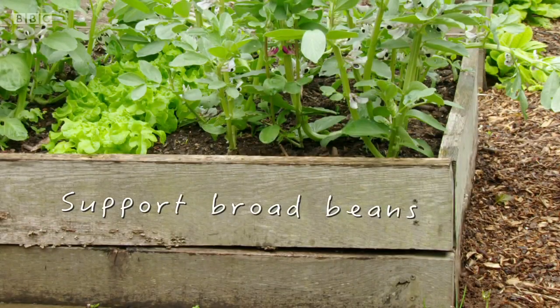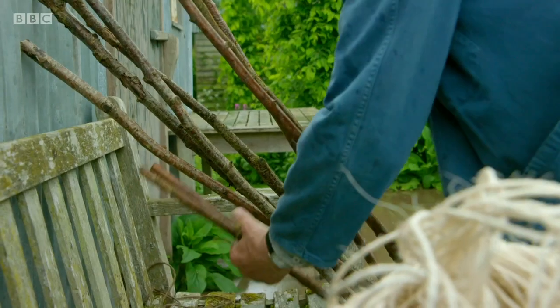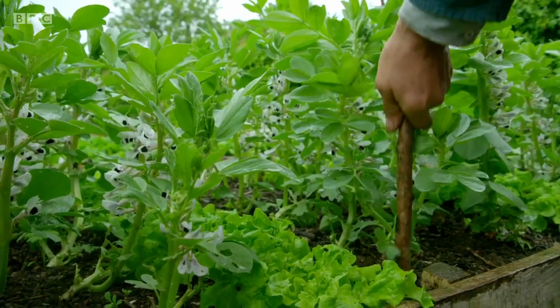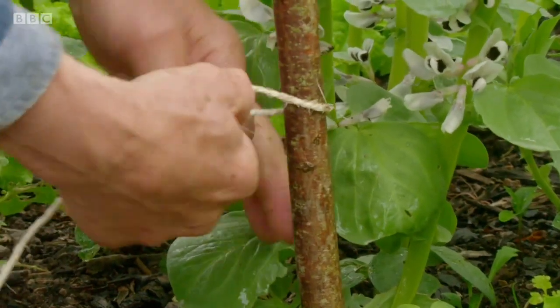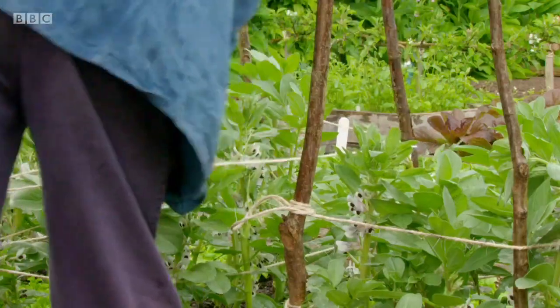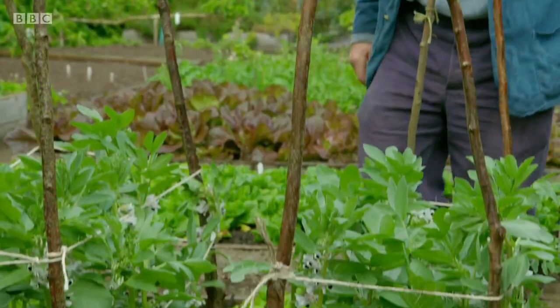Although broad beans grow strongly, they can be bashed about by the wind and the rain. So give them some support. And the best way to do this is put canes or sticks in the corners of the rows and wrap a layer of string around. And then you can add as many layers as are needed as the beans grow taller.